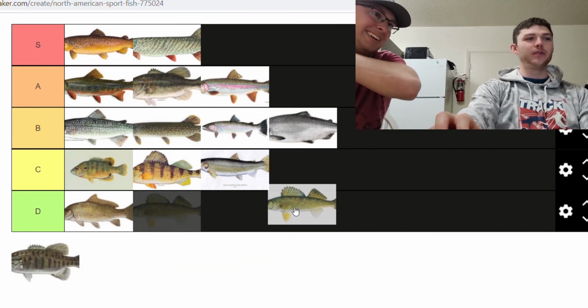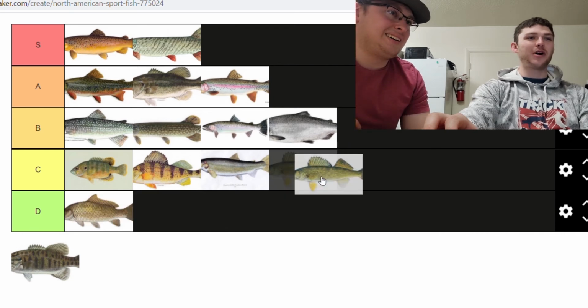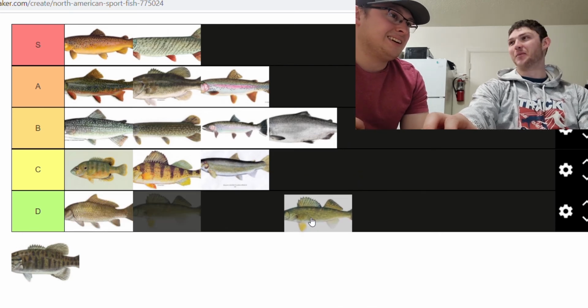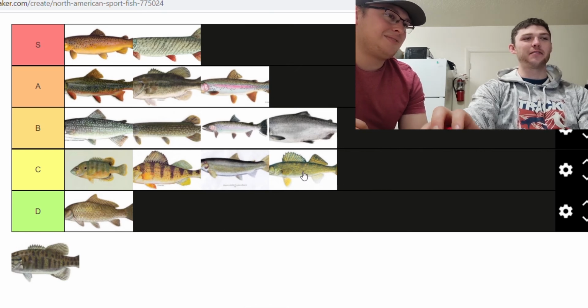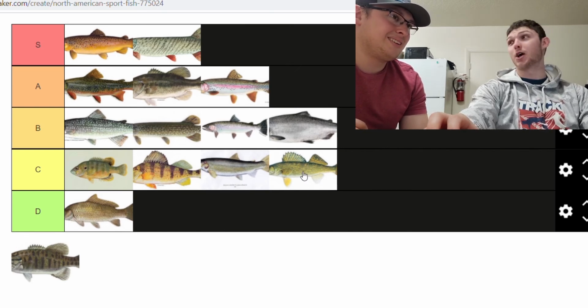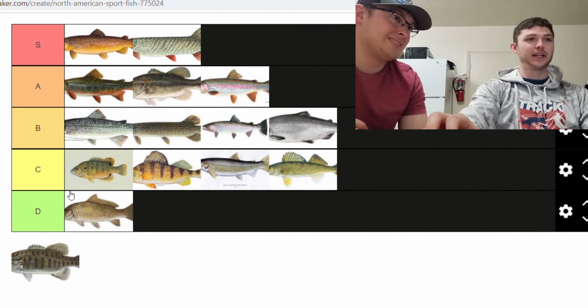So we're gonna do this one last. We'll do walleye next. So I have walleye down here as a C or a D. And I would go with C. And my reasoning for this, I love walleye, they're the best tasting fish by far. If we're just doing taste, they're up here at S. But we've never caught them.